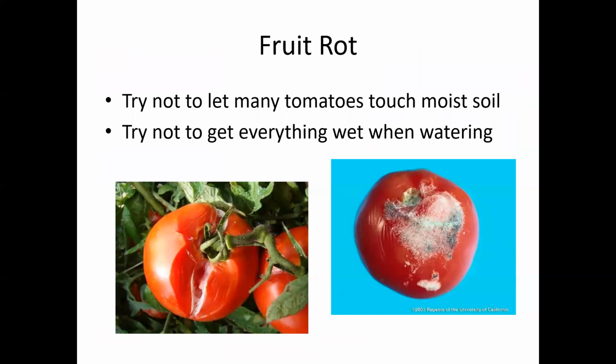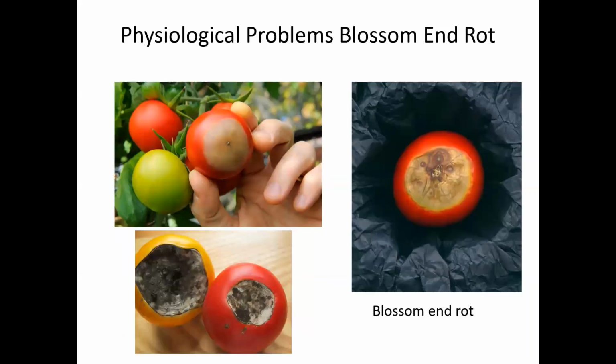Fruit rot. Try not to let so many tomatoes touch moist soil because they might end up looking like this. They get rotten really quick if they touch moist soil. And also when watering, try not to get everything wet because this is what you might get. And you might do some pruning in the foliage, like I said before, if it's too thick in there and it gets wet.